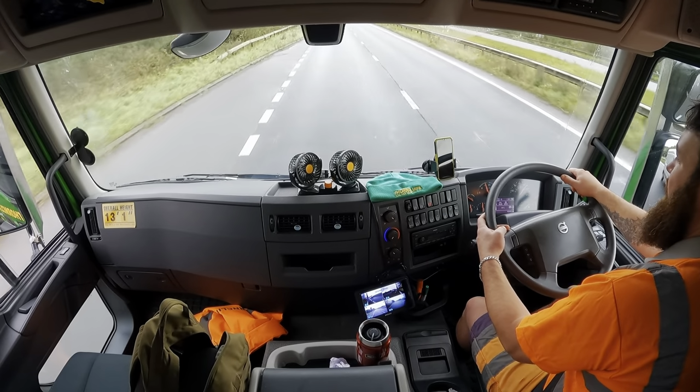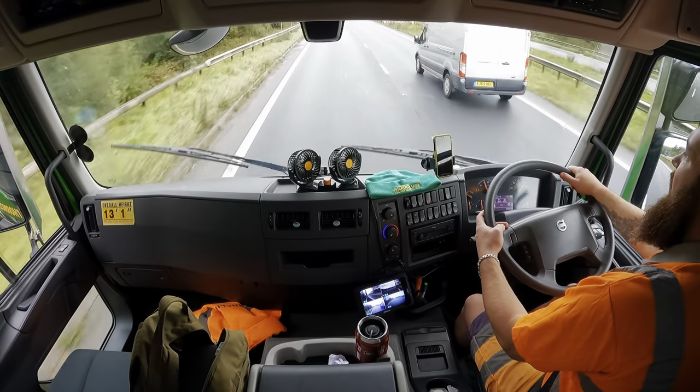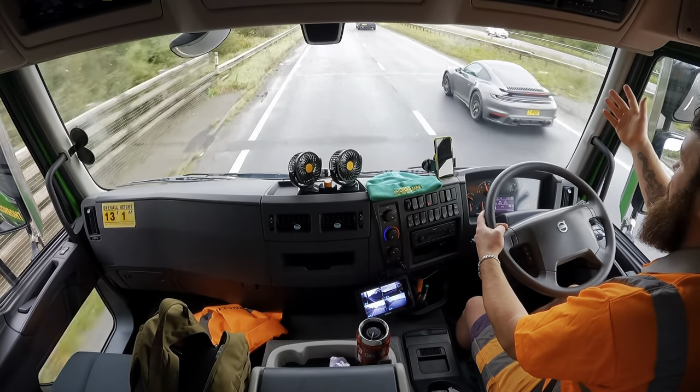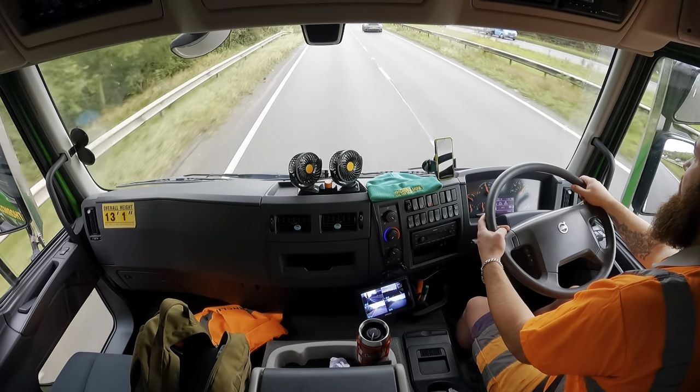I drive a Volvo FE320 and I operate a Hiab XDUO 128. It's Thursday, it's 20 past 9 in the morning. I've already been out this morning and done two local deliveries. It's only just getting light now. It's been dark and gloomy all morning.